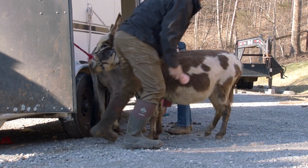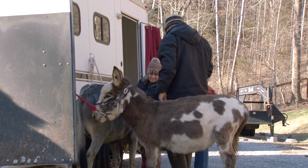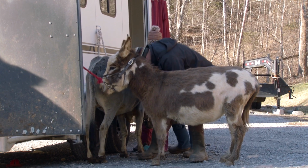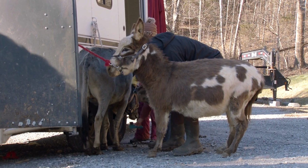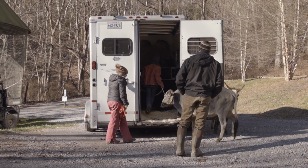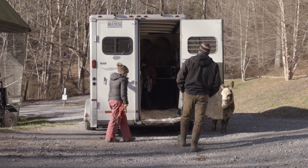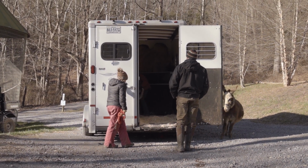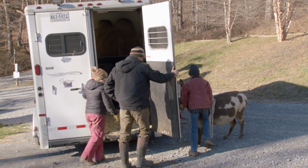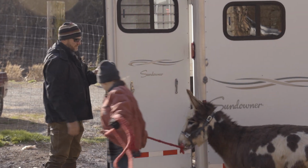When Jesus was born, I doubt they were all cleaned up, but for nativities, we try to get them a little clean. Bo's turn. His lead, yeah, but not his halter. Good job, Bo. To be 20 years old, you still can jump in the trailer. Back. Back. Jump over.